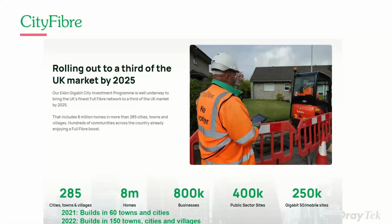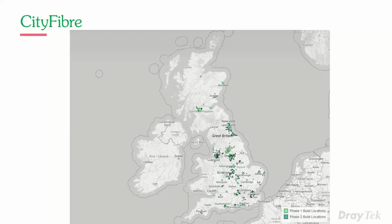Their progress in 2021 was they started builds in around 60 towns and cities, and they've announced that for 2022 they're going to be building up to 150 towns, cities, and also they've now said villages. So I think they're starting to look at some smaller installations as well, but they're going to hopefully connect 8 million homes and 800,000 businesses. They've published their build locations, so you can see where it is around the country, often in the major cities around the UK.